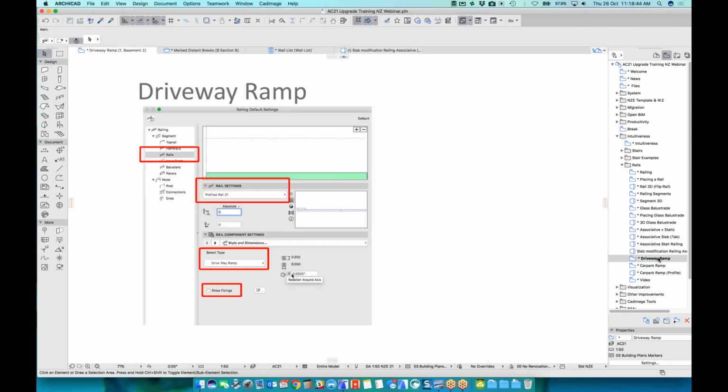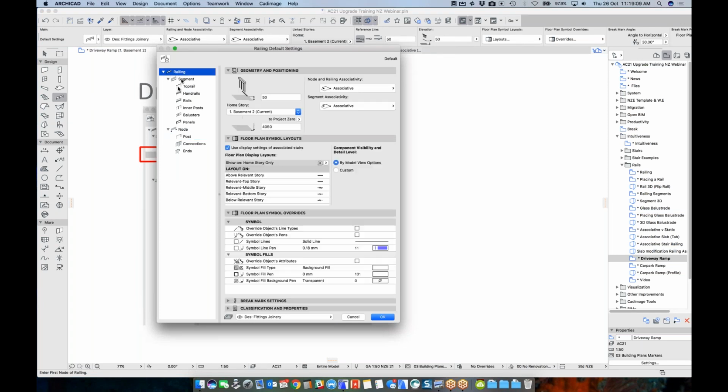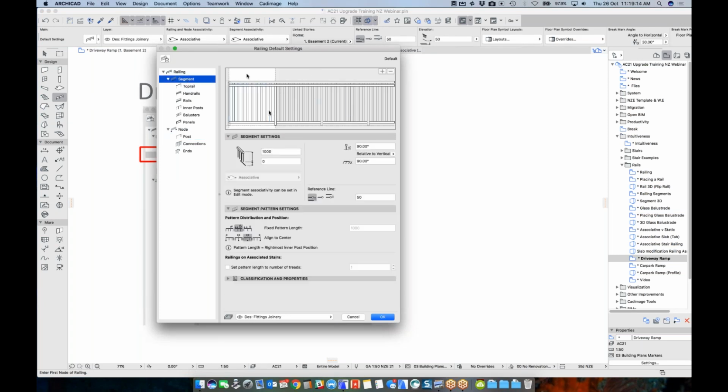A driveway ramp. We've lost the ability to quickly create ramps in ARCHICAD 21 because we've lost that stair tool. But an alternative is to use the railing tool. So open up the railing tool. With the railing selected, go up to your segment and let's remove out the things we don't want.